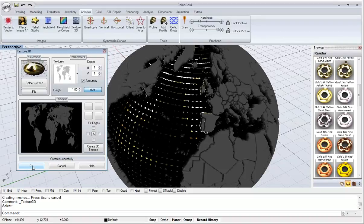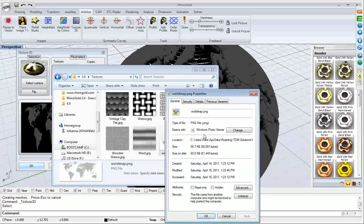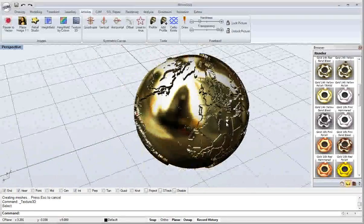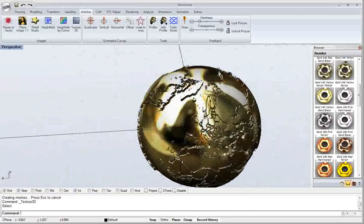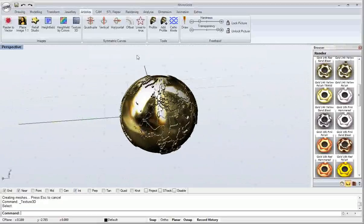Any question, Xavi? Xavi is answering some questions. Now it's adding this texture to the RhinoGold document. I think this picture's properties, details, yes, it's 1425 by 625. This is not any special picture; we found it in Google. Great, and obviously we can render that.